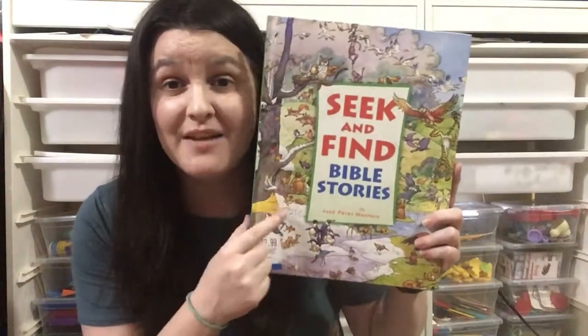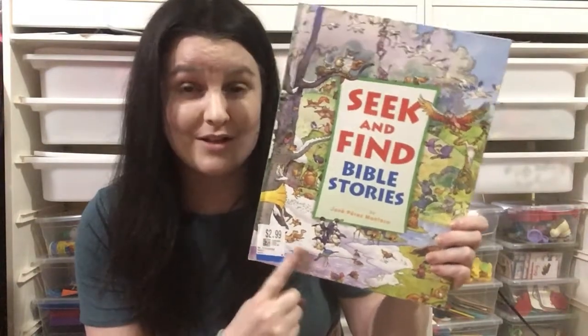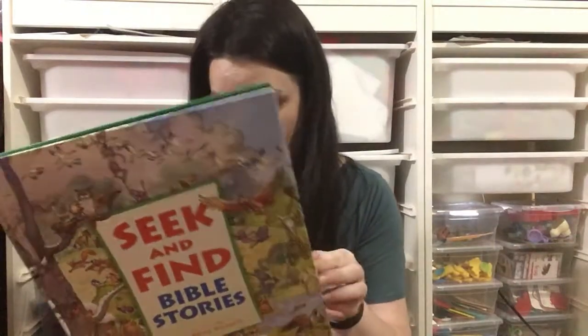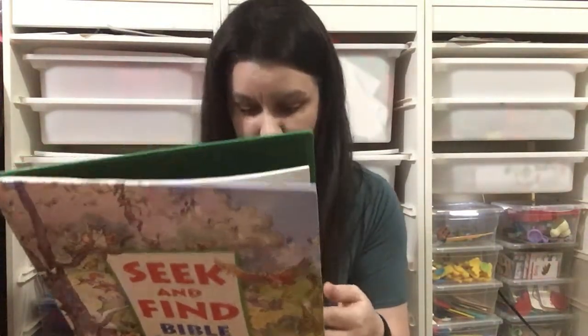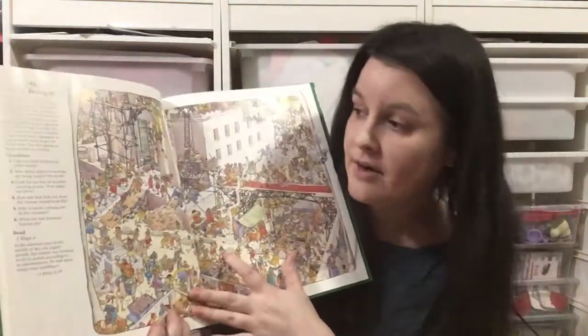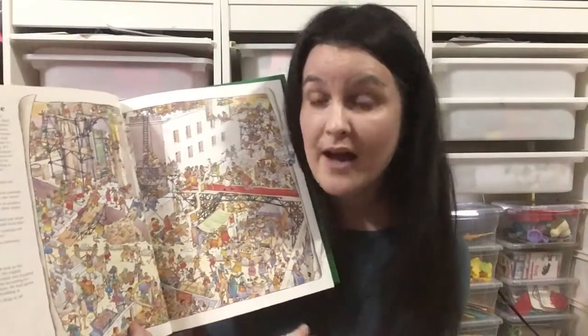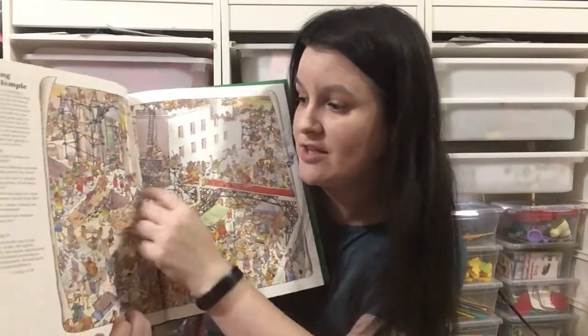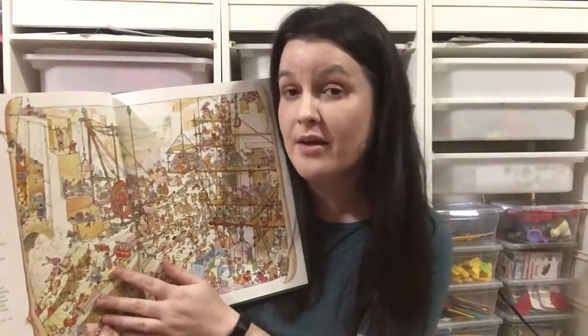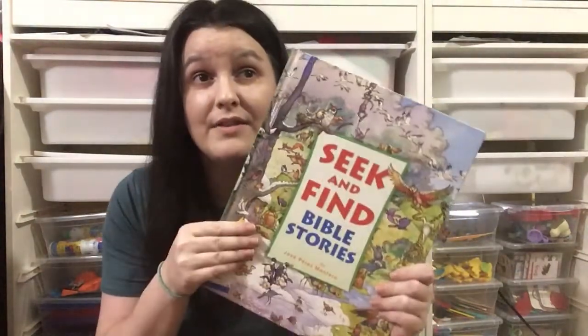Along the Bible theme, I also picked up this Seek and Find Bible Stories, and this one was $2.99. Sometimes they have the bigger tags on them, and sometimes it's just on the shelf. This is such a cool book, though. It's from Zondervan, and I could not find this anywhere else, not even on Amazon, but it's like the Look and Find books, but Bible themed, and has questions, and you've got to find different things in the pages from the Bible stories. So super cool find. Love it. My kids love these books.